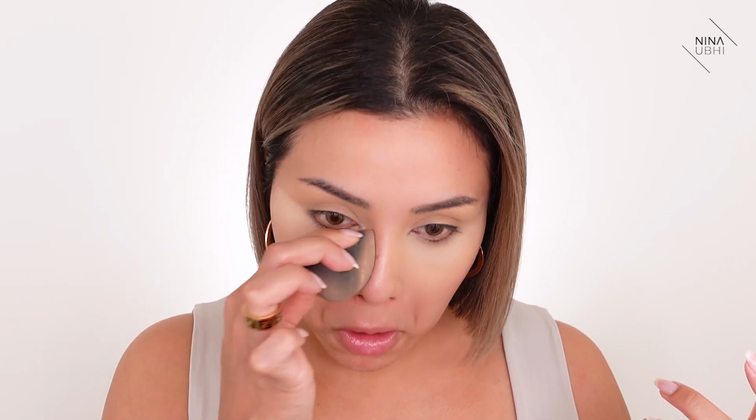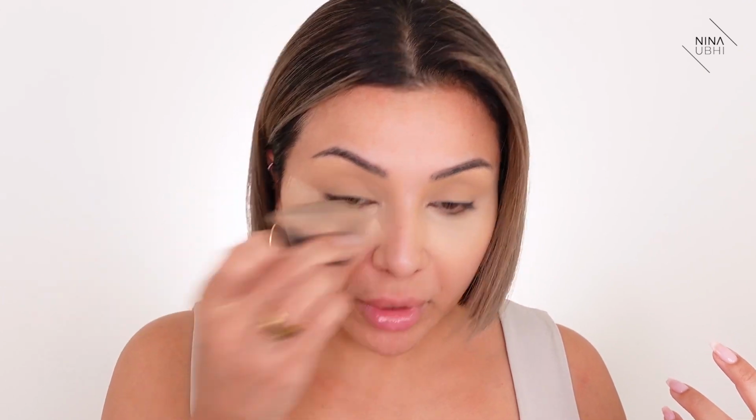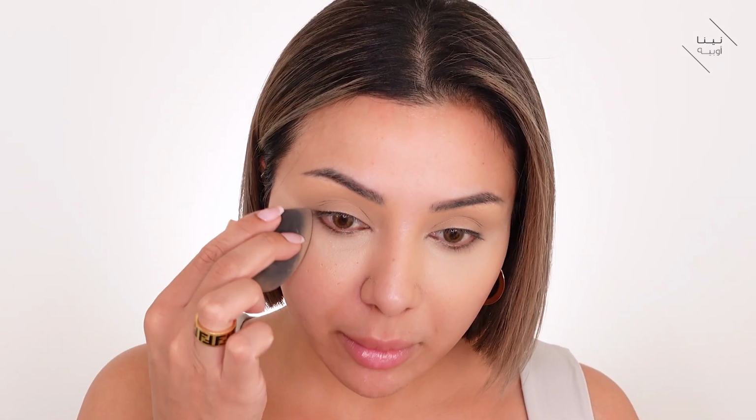So, okay, we just buff this in. And you can see how this gives really good coverage, right? Obviously I'm not buffing it in as neatly as I would if I had a lot more time. If I feel like I've gone a bit overboard with the concealer, I flip the sponge around and let the back of the sponge absorb all that extra product.